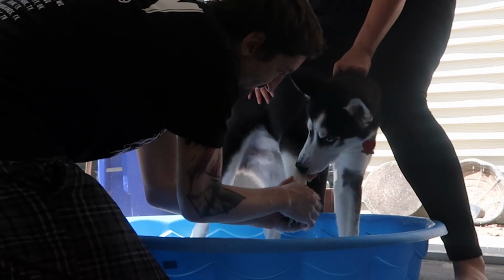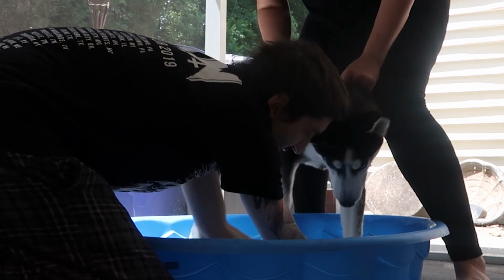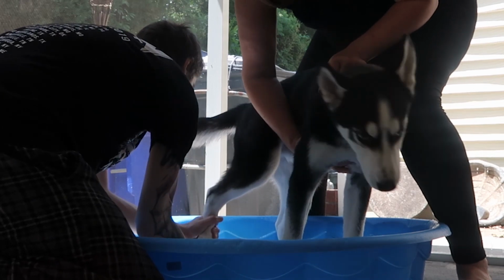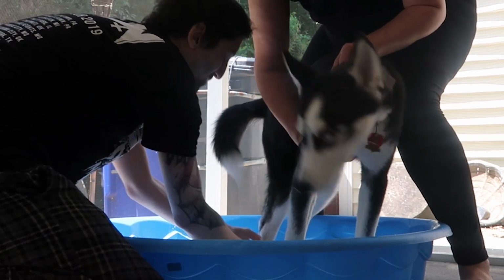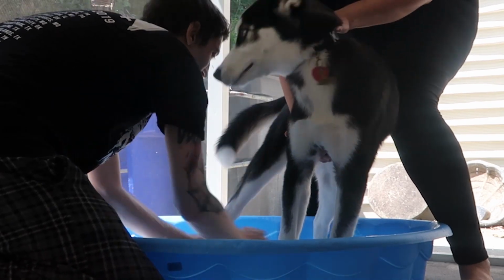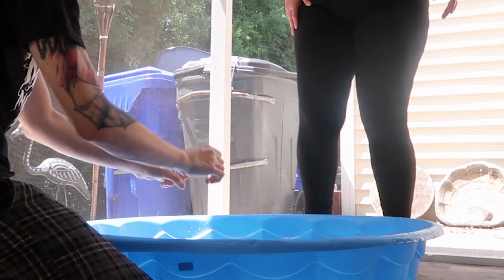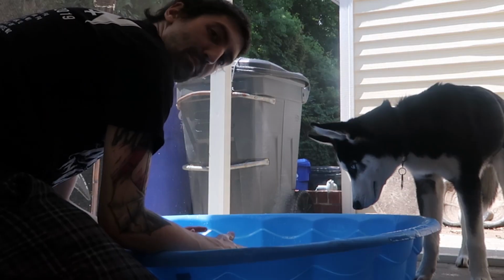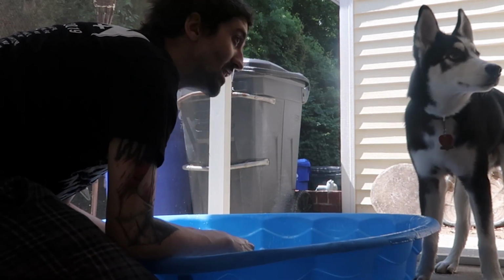Okay. You know you hate water, you hate grass. There's some suds. There you go. Alright. Wow. Puppies are basically children, but hairier. Fun times as a husky owner.